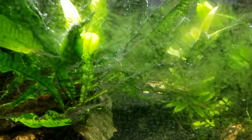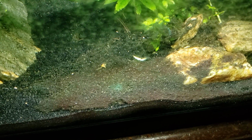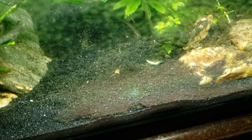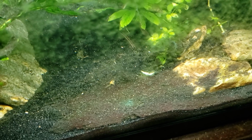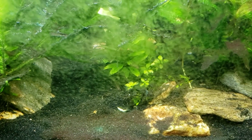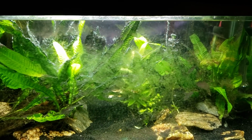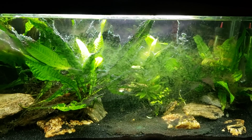So once I put the new lights on this tank, we had an explosion of it. You can see I'm getting a mat growing across the sand on the bottom. It started out green, now it's turning red, so I've got multiple layers of growth on there. The glass is turning green, so this tank is definitely in need of some treatment.